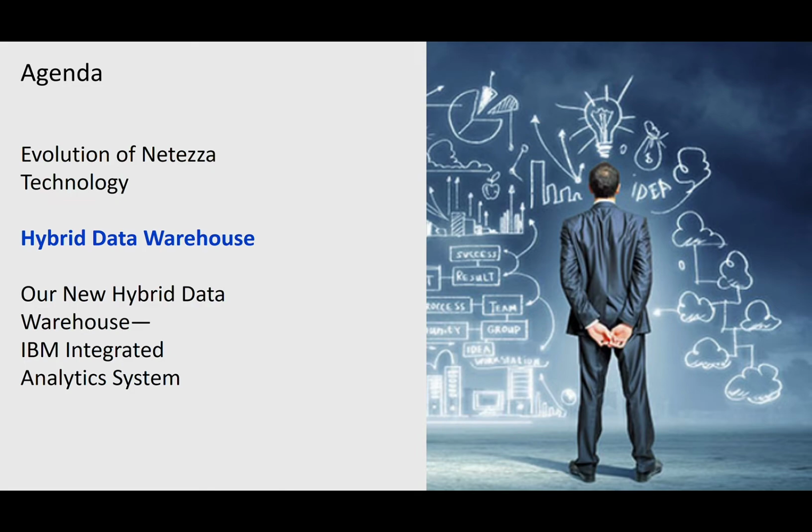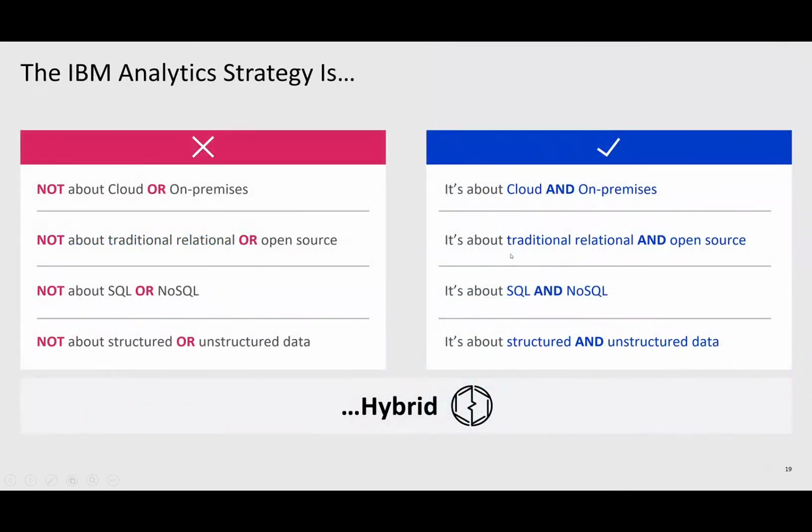Let me talk about how we've begun to address these challenges and where we see customers going within the context of these different infrastructure, workload, and user requirements. So our view on what a proper data warehousing strategy is, it's all about hybrid. You have, as a customer, many different types of data, and it doesn't make sense likely for you to have all types of data on one type of data warehousing system. We're not about one or the other when it comes to cloud or on-premise, and we're not about using traditional RDBMSs or using only open source. We're not about using a SQL or a NoSQL platform. We're about all these different types of data management solutions integrated into one platform.